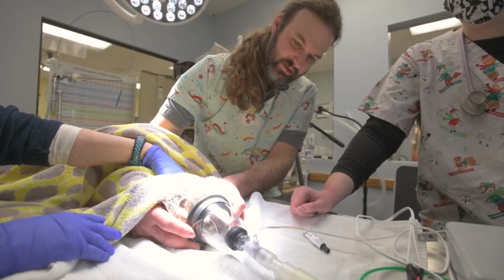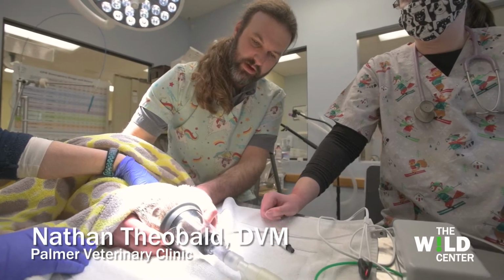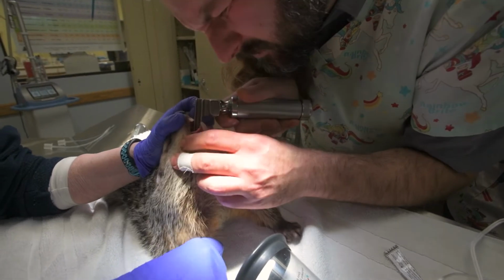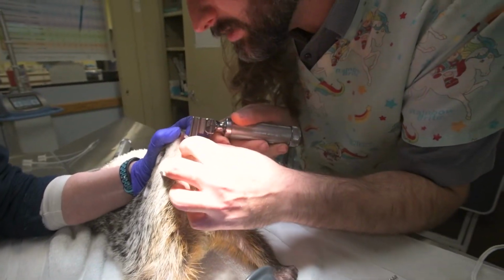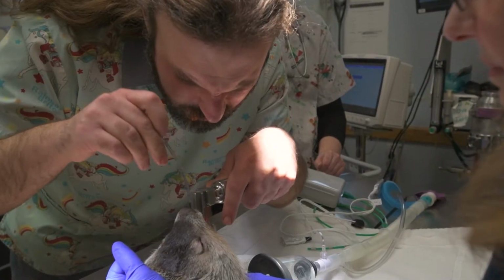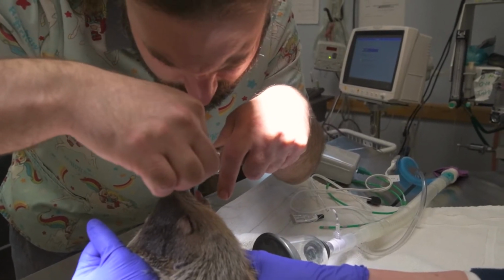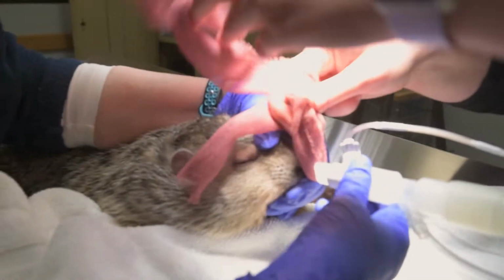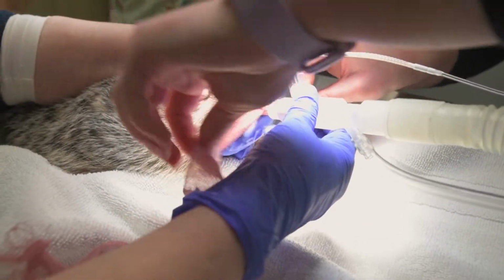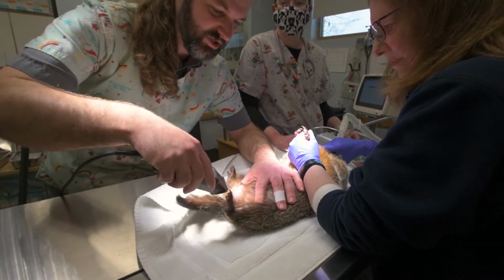So he's got some sedatives on board already that we gave him an injection of earlier. Now he's just getting some gas anesthetic to go to sleep. So I'm looking for the epiglottis, which is the opening to the trachea, when we pass the tube. I'm going to turn him down to like 2.5, just because he's going to do everything fast. What time is it? 2:28. Can I shake you while you're falling asleep?